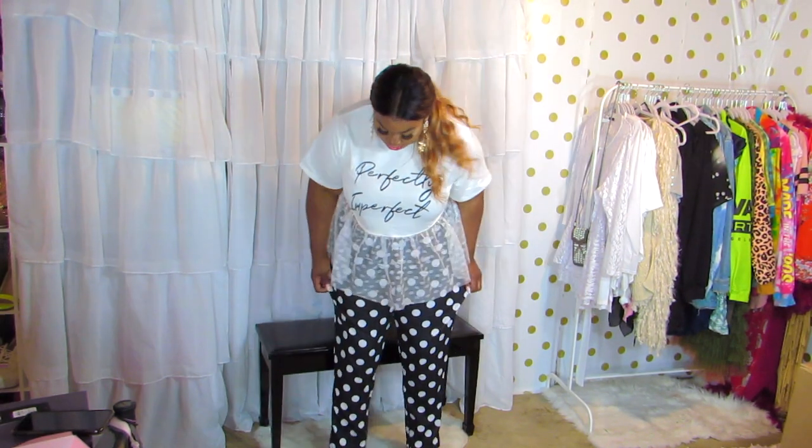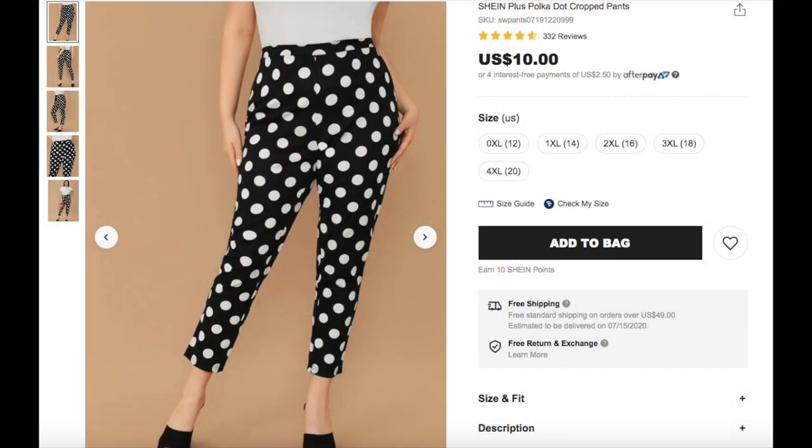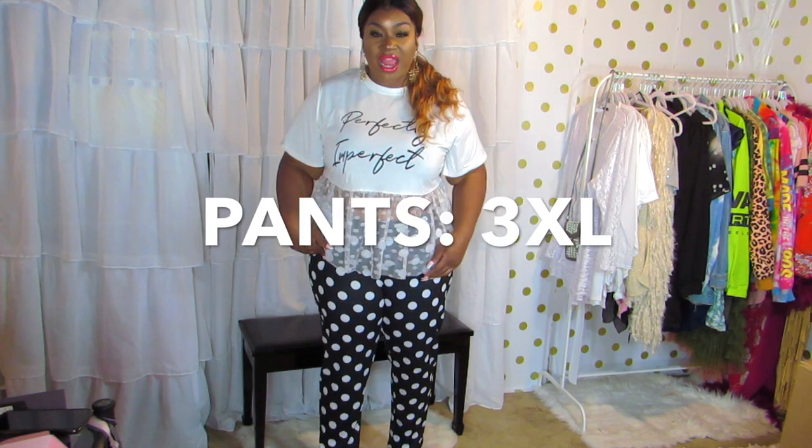I got these pants to go with it as well. These pants are stretchy. It's a thicker material with a little bit of a grain texture. I don't want to describe it. Anyways, I got both of these items in a 4XL.